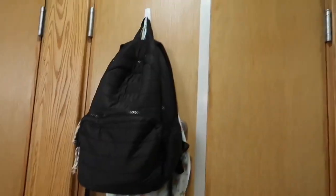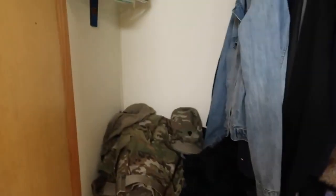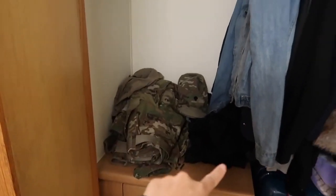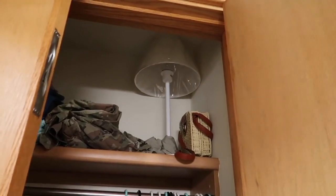And right here, I have two closets. This one, I have all my army stuff. You know, it's pretty much storage. And in this one, I have my jackets, luggage, and my work outfit and my PTs. Some more towels up there. I don't like that lamp, so I put it away.